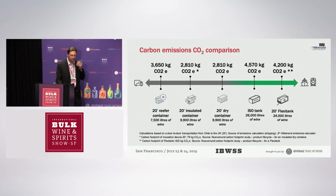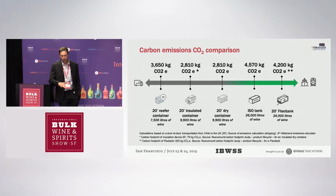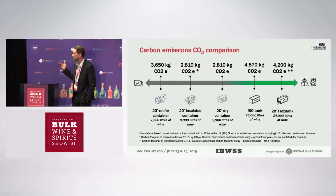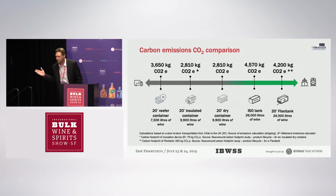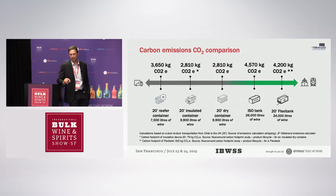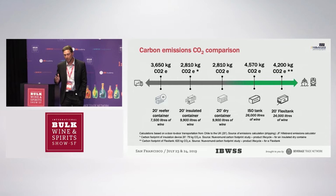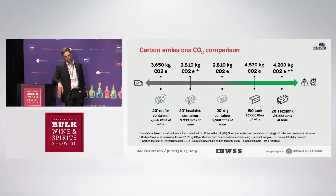What we've got here is a chart which effectively shows 5 different modes of transport for wine coming into international. This model is specifically related to the shipment lane from Chile to UK. We've taken a 20-foot reefer, 20-foot insulated, 20-foot dry container versus bulk options of both an ISO tank and a Flexitank. Okay, this isn't per liter. So this is basically your entire container, the amount of CO2 emissions, 4,200 kilograms of CO2 in a Flexitank.